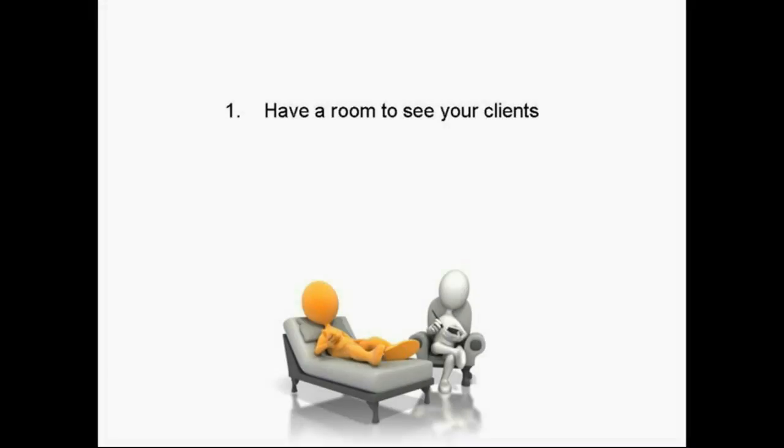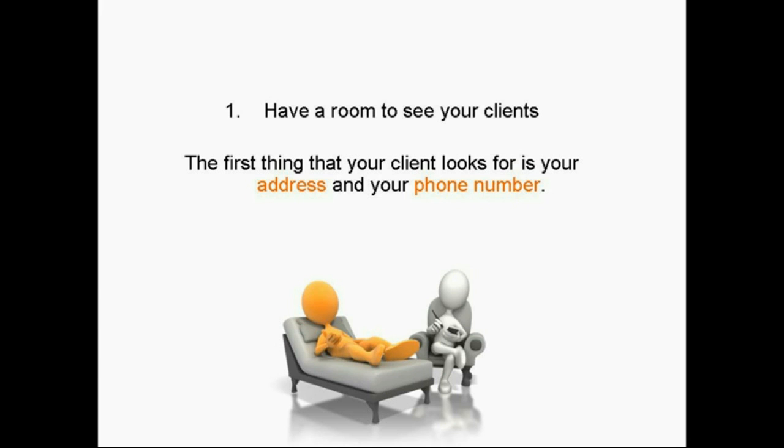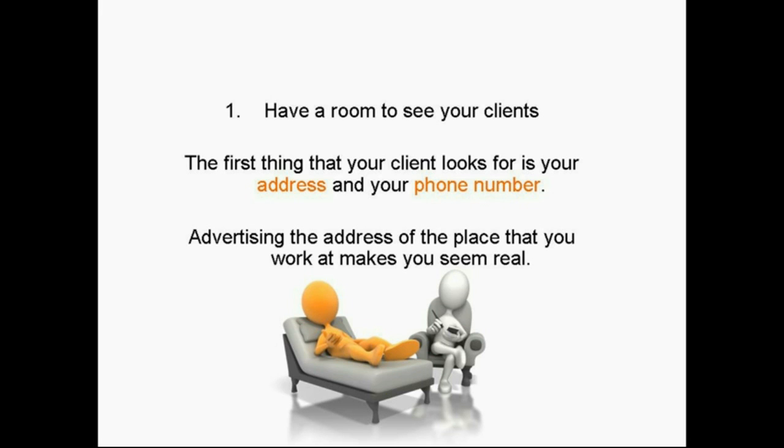Have a room to see your clients. It's okay if you're a traveling hypnotherapist, but you still need a room to bring them to. If you work from an office or from your home, clients online want to know where they are going to go before they make a decision to see you. The first thing that your client looks for is your address and your phone number. Advertising the address of the place that you work at makes you seem real. It makes you seem accountable.